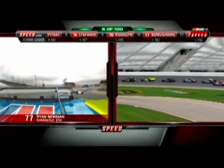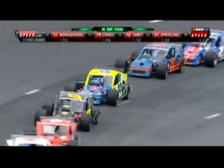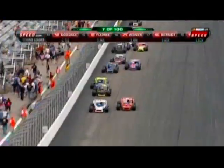Every single one of these drivers wants to beat Ryan Newman, because he's come in and stolen the money so many times over the last couple of years from these tour regulars. And what's amazing to me is that he is not wasting time. He did not give Hirschman a lot of room there when he went past him in 1 and 2. And you saw Hirschman lose the momentum.